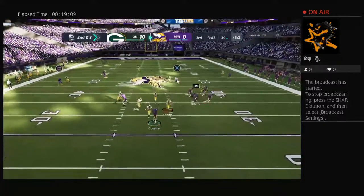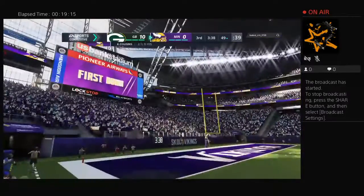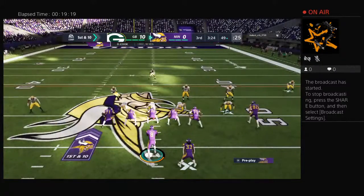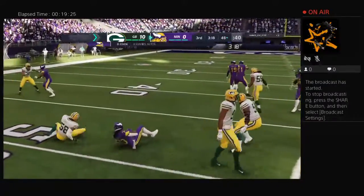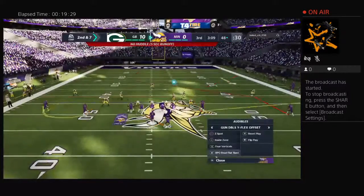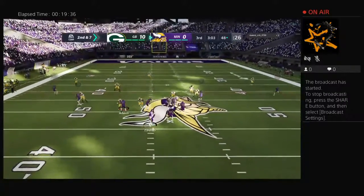From the 39, Cousins setting up the screen for Cook. And getting this just shy of midfield, they'll spot it at the 49. It's a first down on a gain of 10. On first down, it's Cook. And this will be taken across midfield and into Green Bay territory. Give him 3 on first down. It'll set up a 2nd and 7.